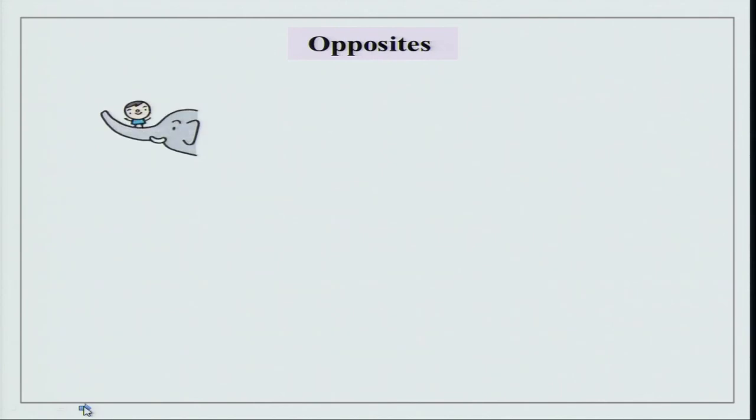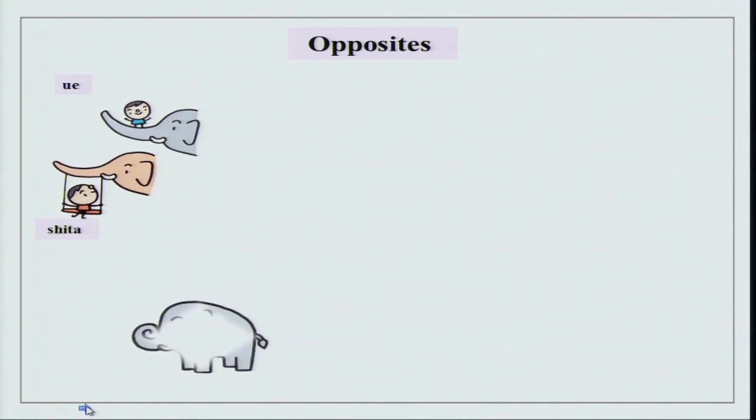Well, this is an elephant, and someone sitting on top is ue. And then we have another elephant, someone hanging from there, swinging under the trunk is shita. We have an elephant, which is huge and big, oki. And we have a nezumi, which is very, very small, which is chisai. So in the previous slide, Nezumi was yowai, and now Nezumi is with zosan, which is huge and big. Zosan is huge and big, large, and then Nezumi is small in front of the zosan.